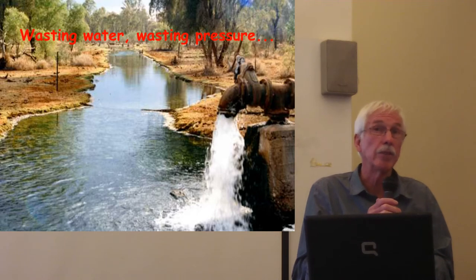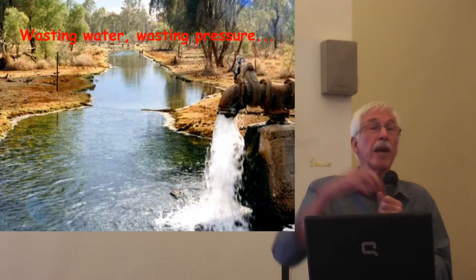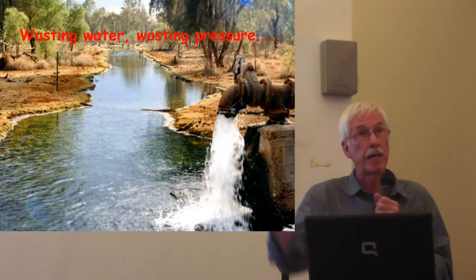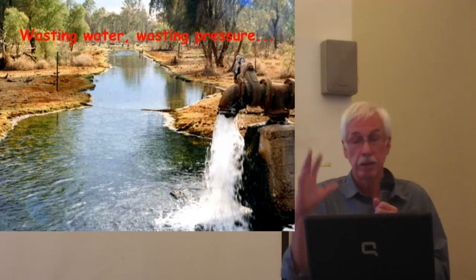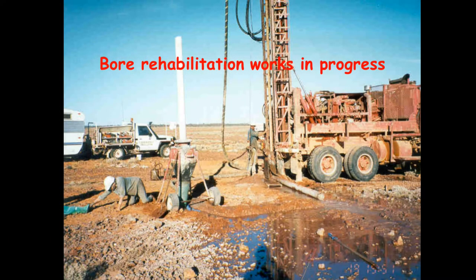And the other thing is, the bores in South Australia were drilled by the government and really belonged to the government. The government said they would pay for fixing up the bores, and the landowner could pay for fixing up the bore drains. So that was a bit of a difference for this state. Anyway, this is sort of what it looked like.